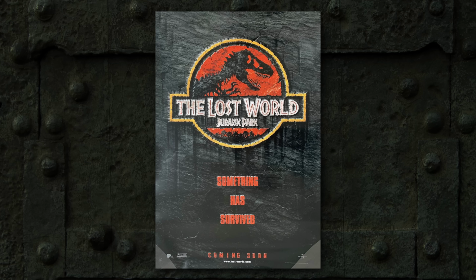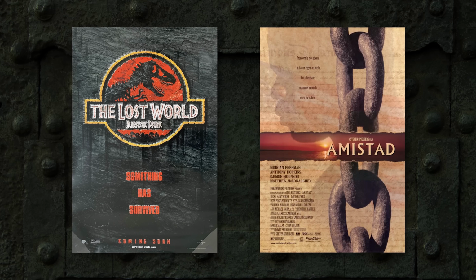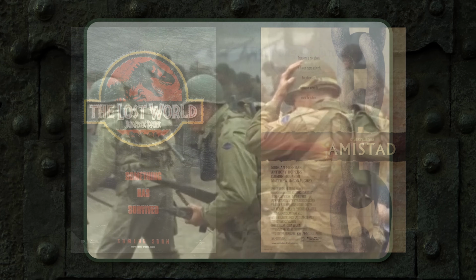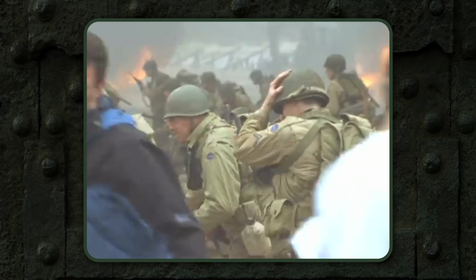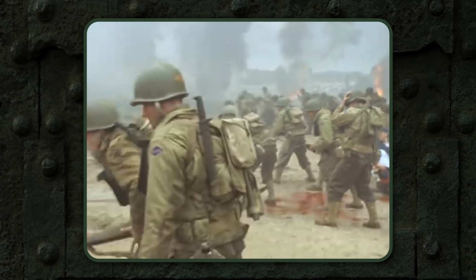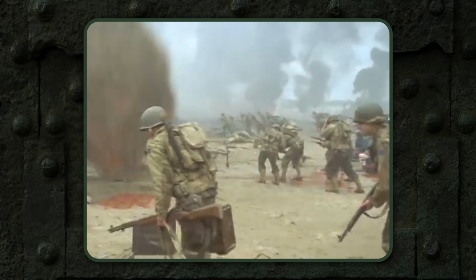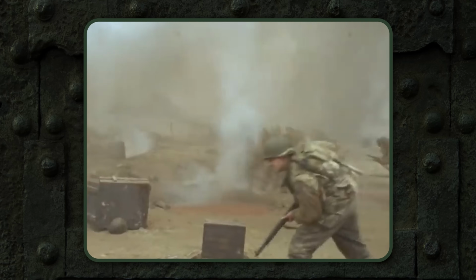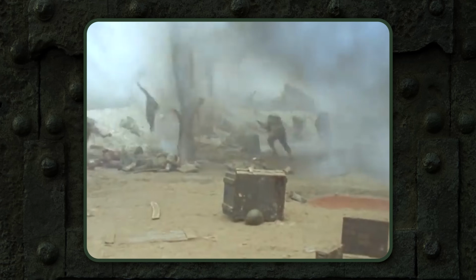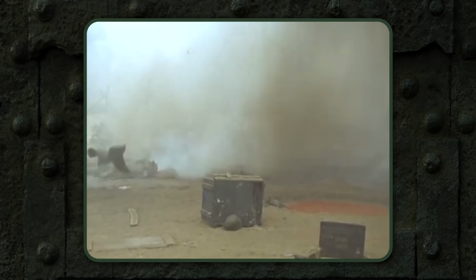Spielberg had just released The Lost World and Amistad in the same year. And because of that, he didn't get as much time as he normally would to organize everything for this movie. He decided to use that lack of pre-production time to add to the chaos of the scene, so there were no storyboards at all. He did a lot of the handheld shooting on his own, like he was the one actually filming. And a lot of those micro stories that I mentioned, they were made up on the spot.